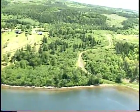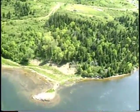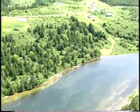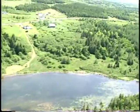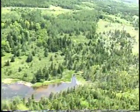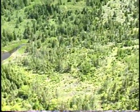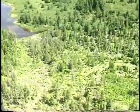Shores as we get to the head of the bay are not lower. There's a moderate slope going up to the road, but the beach itself is almost non-existent. It's vegetated material, wetland and low marsh. As we circle at the head of Johnstown Harbor and then head back out, you may get a view of the whole harbor.